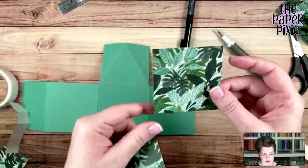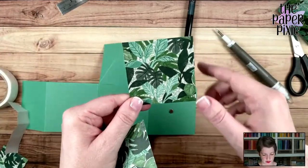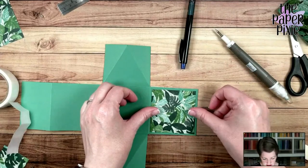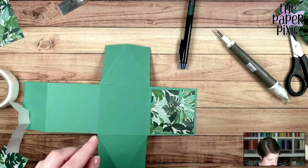Two pieces that measure 2¾ by 2¾. So we're gonna start with those. I'm gonna do the first one here. We're gonna put that over the magnet.